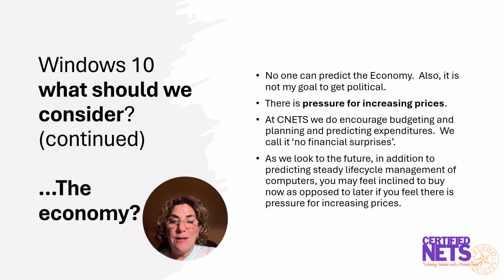No one can predict the economy, and it's definitely not my intent to get political, but there's definitely pressure for increasing pricing. So when we think about what we want to purchase today, whether it be 13 laptops, 2 laptops, whatever the example is for you specifically, we probably want to do a gut check of what we think life might look like in a year. Do we want to front load some of those investments in assets and hedge our bets against inflation? Or do we want to do what our normal refresh rate might look like? It's just a matter of looking at if we want to purchase something sooner as opposed to later.